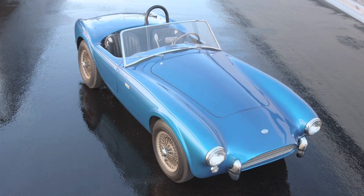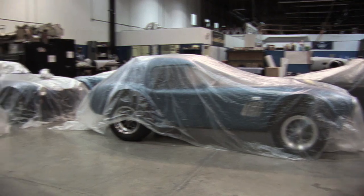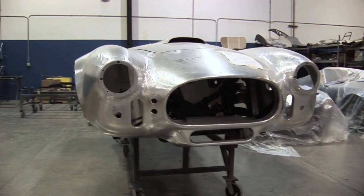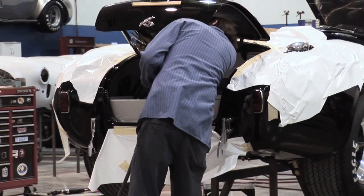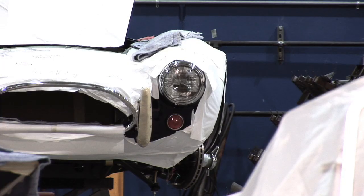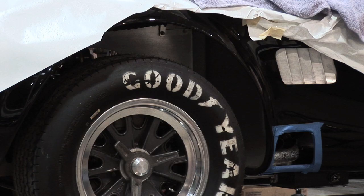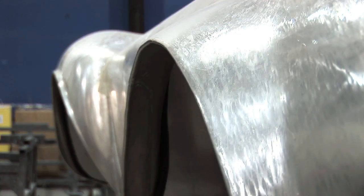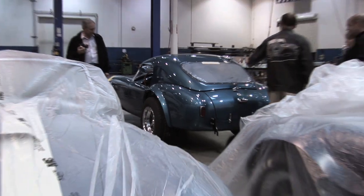Nice. From the museum, we moved deeper into the facility to a room that Shelby guys call the Snake Pit. It's here that Shelby's trained technicians construct replicas of the original Cobra. Each car is built to order and handmade. Customers are able to build their dream Cobra by selecting from a seemingly limitless combination of motors, body shells, chassis and suspension components, and colors.